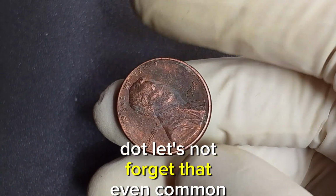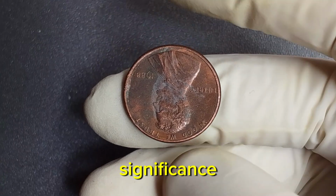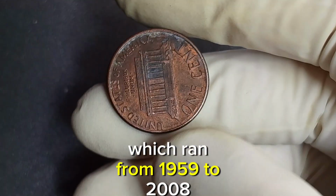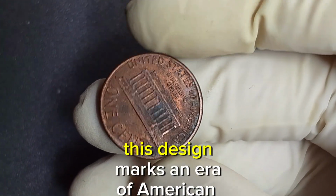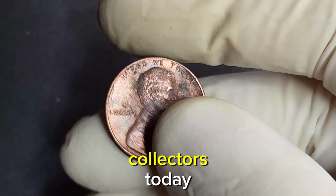Let's not forget that even common 1988 pennies have historical significance. They feature the classic Lincoln Memorial design, which ran from 1959 to 2008, before being replaced by the newer shield reverse. This design marks an era of American coinage that connects millions of collectors today.